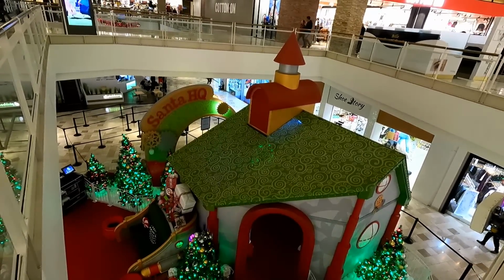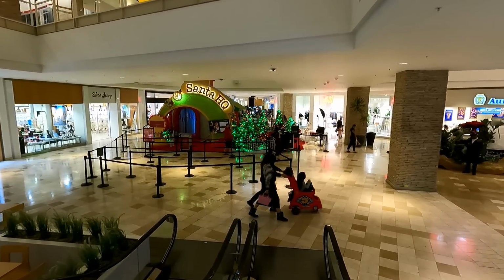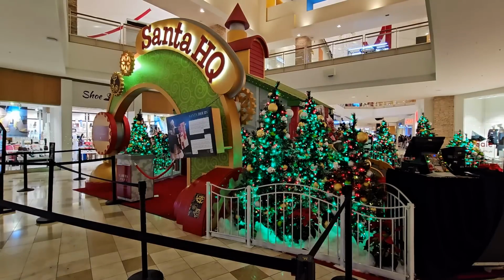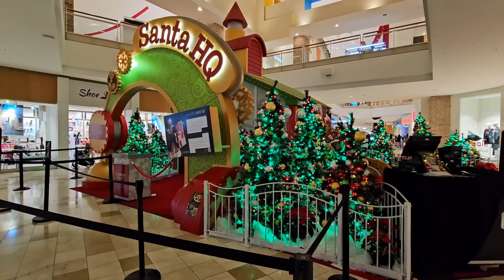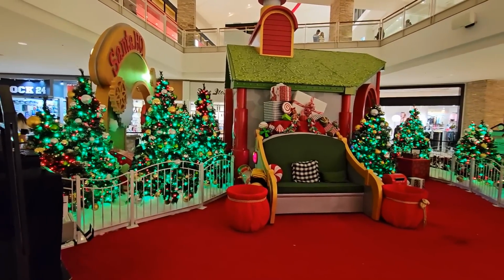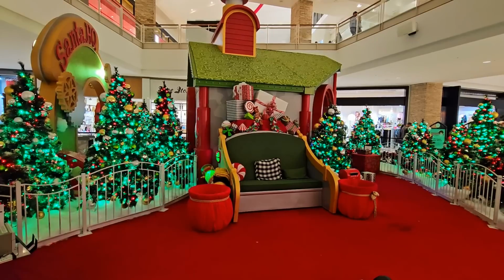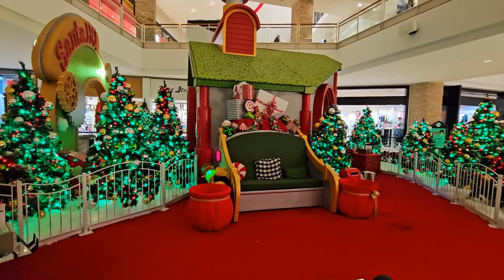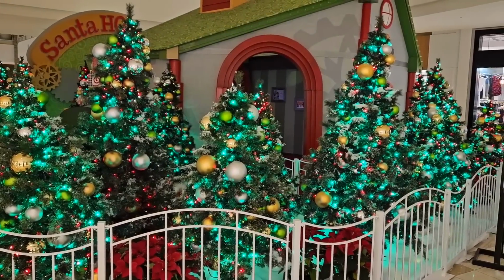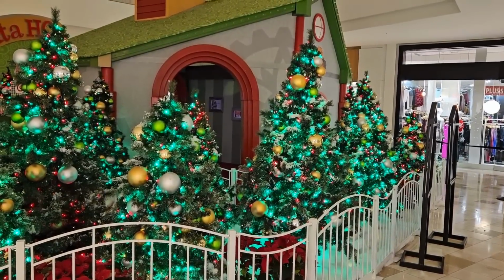It looks like Santa HQ is down there, so let's go downstairs and check it out since we're here to see Christmas stuff. Because it was later in the evening, Santa was off for the night, but that's okay, it makes it easier to film this and get a closer look at it without kids being all over the place. I have noticed in recent years though that there's almost as many adults as kids getting their pictures taken with Santa Claus.